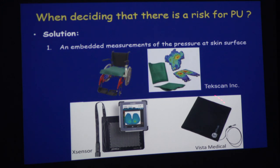So when we started this project 10 years ago, there were at that time many companies, and there are still today only three companies, selling classical pressure ulcer sensors, but very expensive, about 15,000 euros, sorry, not dollars, each. So a patient cannot afford that. Only rehabilitation centers can. And the other point, those devices were directly connected to a computer, so they were not embedded devices.